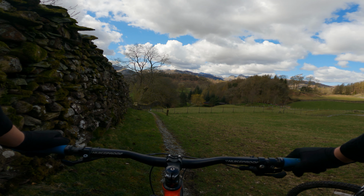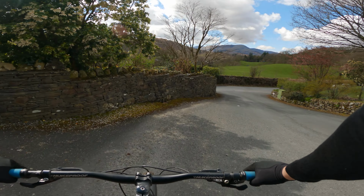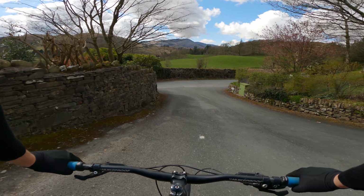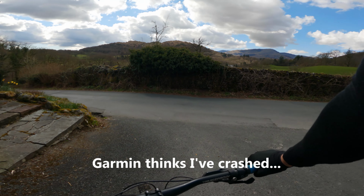Oh, best not to fall in the stream. That's quite steep down here. Oh man, I was just hoping I could stop after those slabs before going face first into this gate. Alright, I think we've got a little bit of road work here, and then we're back and going up that hill in front of me. Oh no.